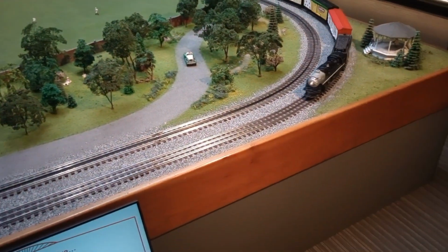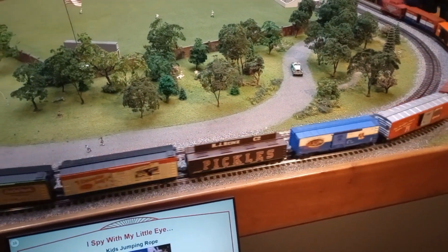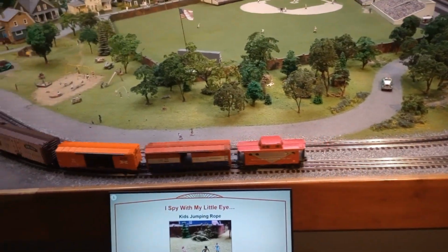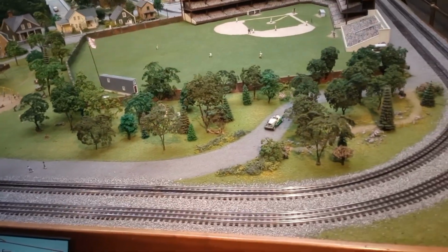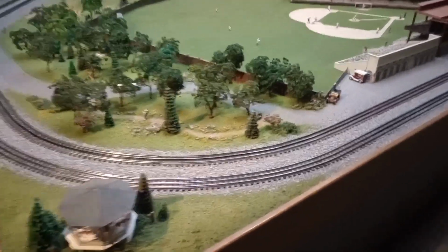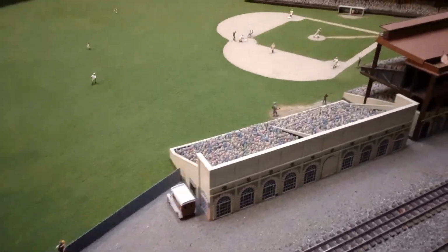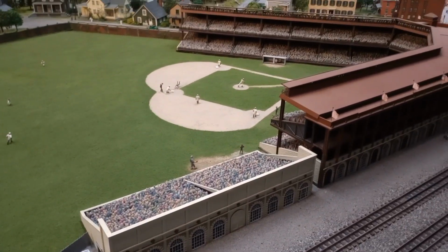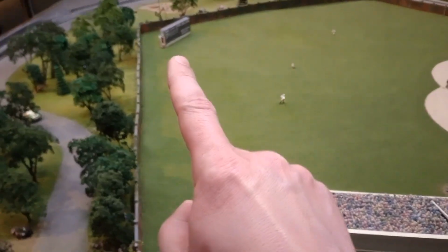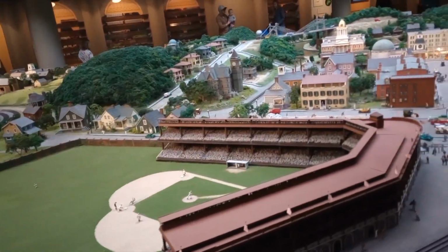Here comes another train. What, even with the caboose? Nice. Wow. I like this one. They got like little people parked up by the side of the fence watching the game. Wow. This crowd is packed. Got the scoreboard even right over there. Very cool.